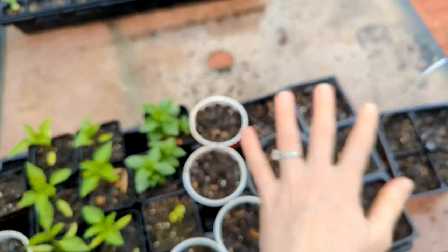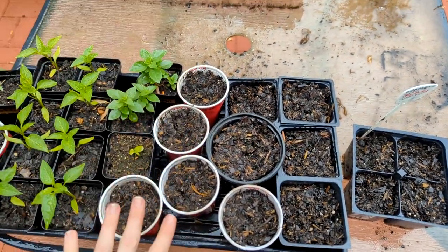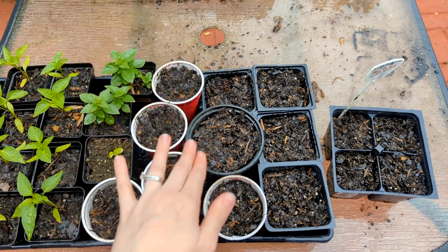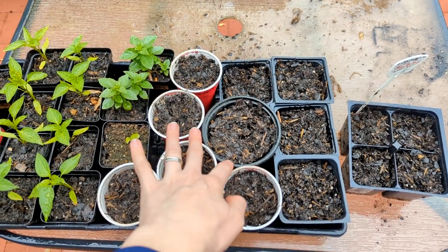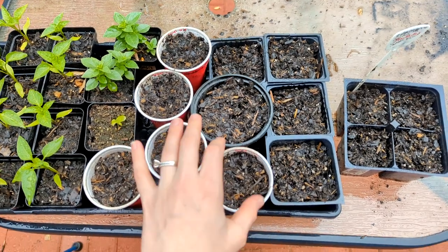And then next to that, I have all the seeds I just sowed. So I sowed a bunch of new nasturtiums. I sowed a zucchini, Black Beauty zucchini. I haven't grown that in a couple years. I'm jumping back on the zucchini boat.